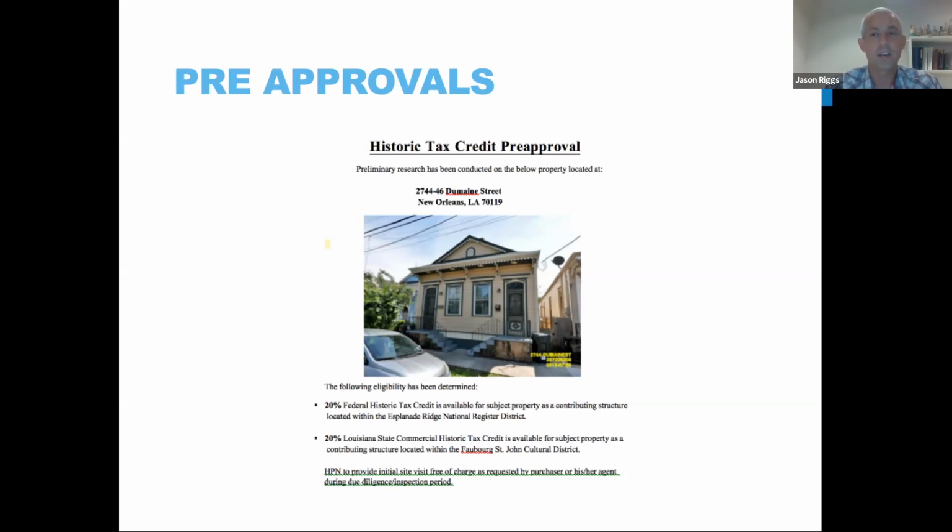letter. This doesn't mean that what you want to do to the building is necessarily eligible and in line with the tax credit programs. It just means that at face value, it will qualify if you're willing to do the appropriate work on the building.